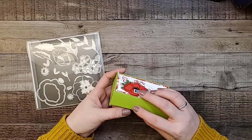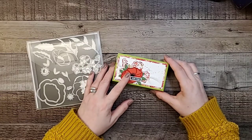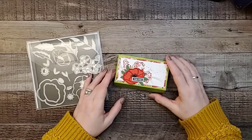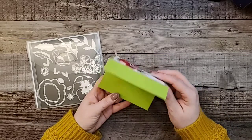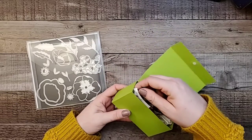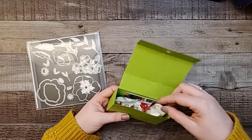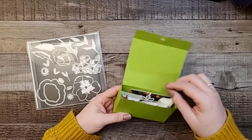So I saw a similar box to this from another Stampin' Up! Demonstrator, Angie Judah, but I changed up some dimensions to simplify it a little bit. Some of the other directions had like 7/8 or 3/16, so I wanted to simplify it and make it a little easier to duplicate. And I had these treats that required the box to be a little bit wider, and I wanted to use them.